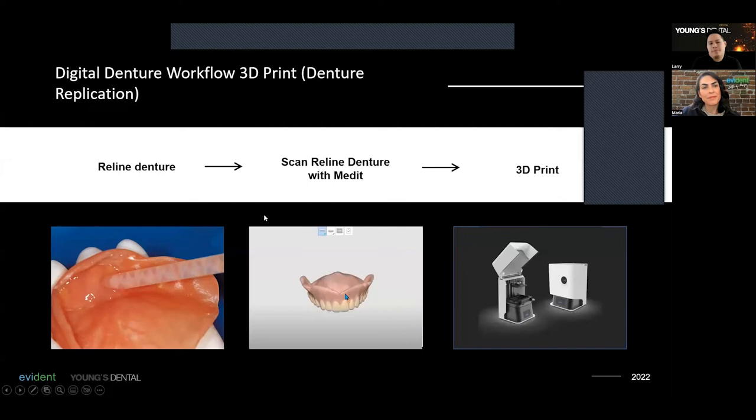The first workflow is for people who want to replicate the denture, right? The patient comes in with a wobbly denture, the doctor is going to reline it, right? They reline the denture, and then you scan the denture with a Medit and so on. And once you have the information, then you'll be able to 3D print. That's as basic as it gets. As simple as it gets.